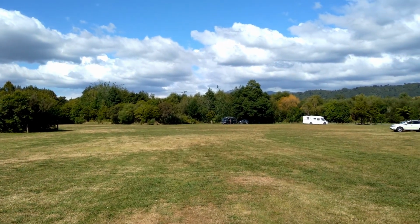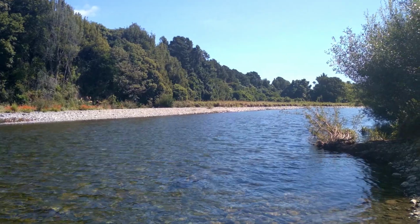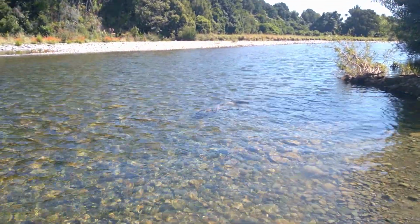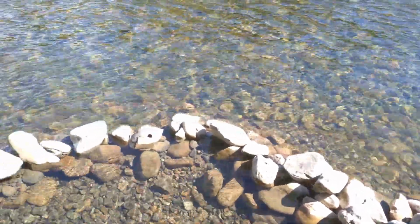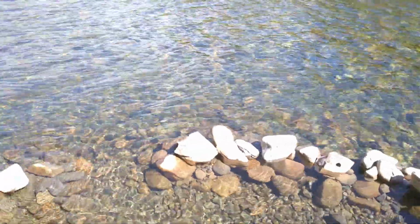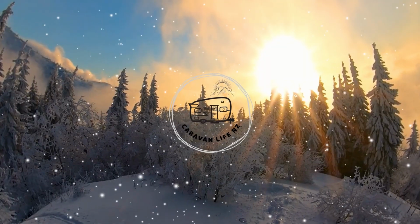So really beautiful park, and it's just fantastic that Horowhenua District Council has made a beautiful park like this available for New Zealanders and tourists to actually be able to stay for the night for free in a nice park like that. So thank you to the council.